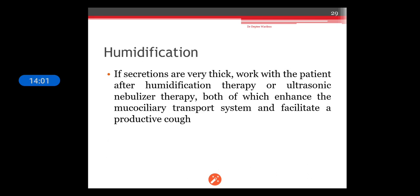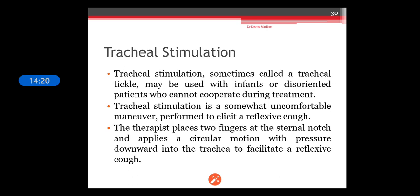Humidification is also used for a good and productive cough. If secretions are very thick, work with the patient after humidification therapy or ultrasonic nebulizer therapy, both of which enhance the mucociliary transport system and facilitate a good and productive cough.